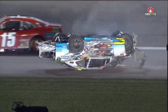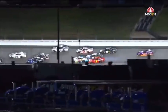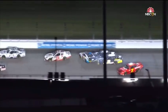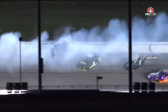Yeah, and there was another car involved in this, too, that got him up and upside down when he did hit the wall. Take another look. Here's the 18 of Riley Herbst, he gets into him. Both of those young drivers are having good nights tonight.